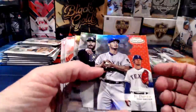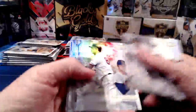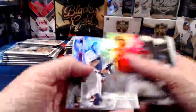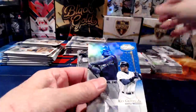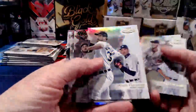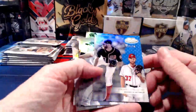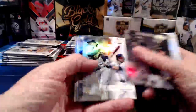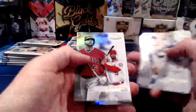Yu Darvish, $275 for the Rangers. Whoops, almost didn't see Ken Griffey. He was hiding behind that other card. That is $299 for the Mariners. There went a Cody. Whoops. Why are the numbered ones trying to stick behind the other cards at the moment? Steven Strasburg, $250 for the Nationals. They're not cooperating with me, these numbered cards tonight.